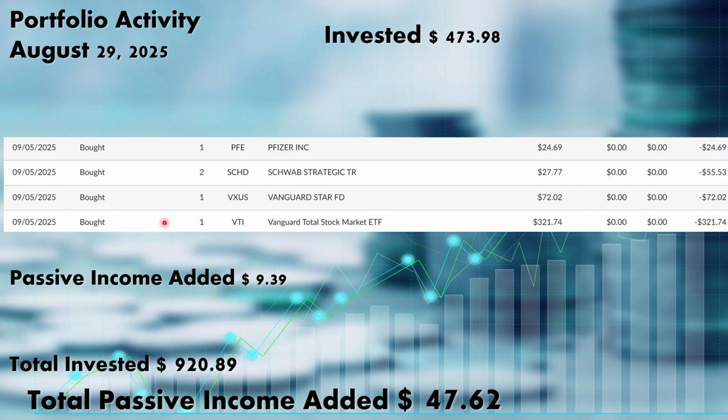Now, the new shares added here with this $473.98 added an additional $9.39 in passive income over the next calendar year. Total invested $920.89. Total passive income added $47.62. Very nice to see the dividends roll in and the portfolio continue to compound over time.